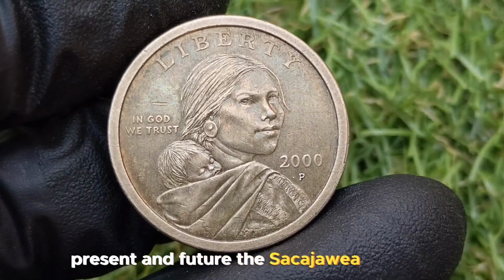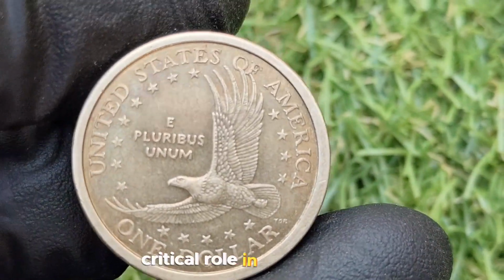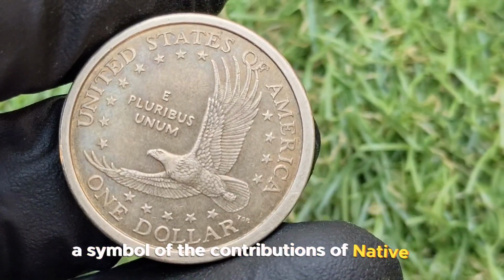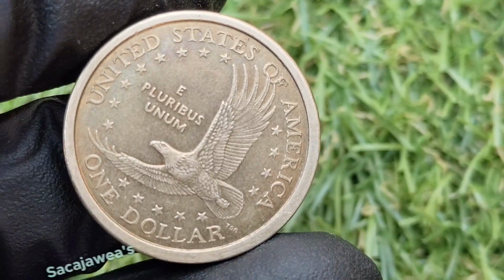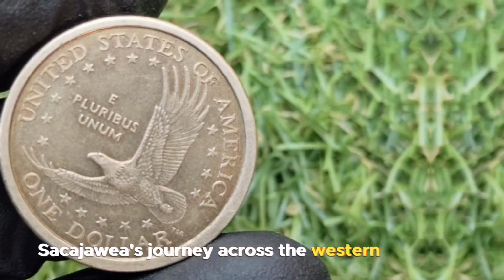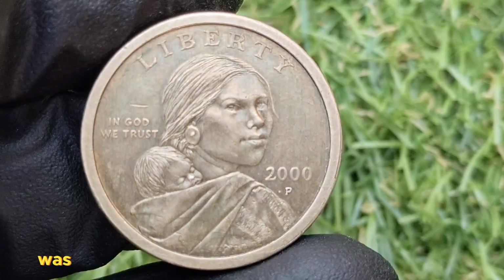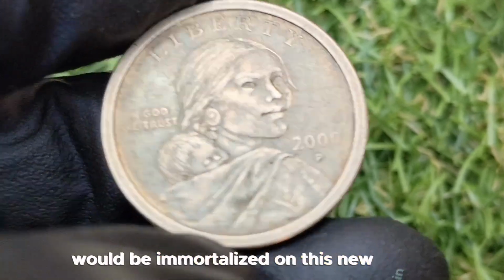The Sacagawea dollar was not just a way to pay homage to Sacagawea's critical role in the Lewis and Clark expedition but also a symbol of the contributions of Native American women, who had often been overlooked in American history. Sacagawea's journey across the western United States, guiding the expedition through unfamiliar terrain, was a heroic feat, and it is fitting that her legacy would be immortalized on this new coin.